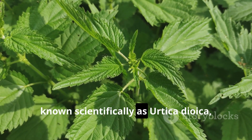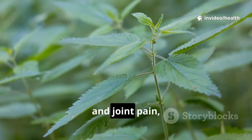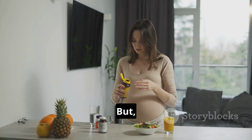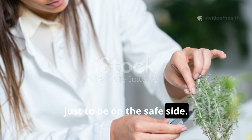Nettle, known scientifically as Urtica dioica, has a reputation for reducing allergies and joint pain, as well as supporting kidney health. People usually enjoy it as a tea, in capsules, or cooked as greens, but pregnant women and individuals taking diuretics should avoid nettle just to be on the safe side.